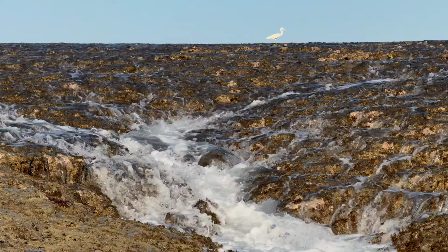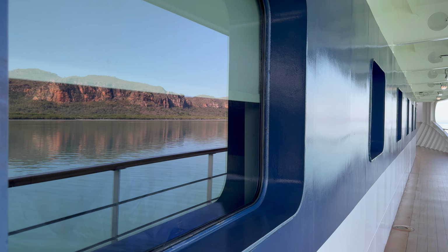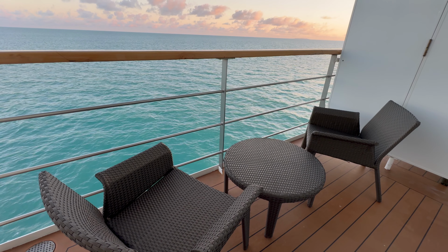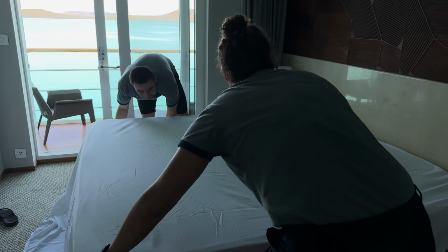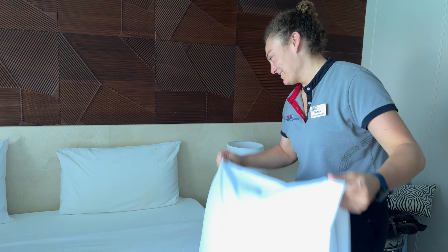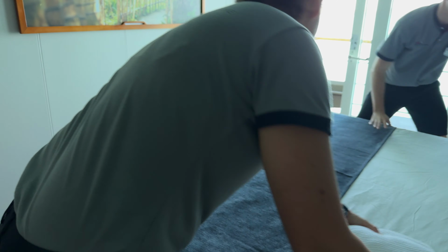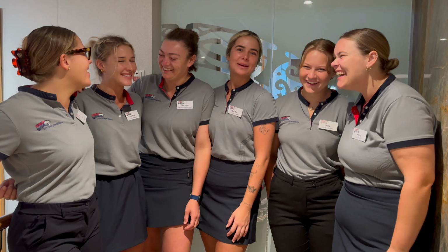Deck 4 is also the promenade deck, with the full ship circuit linked to Deck 5 at the bow. There are 16 promenade deck staterooms. These all feature a large picture window with blackened exterior glass for privacy. Deck 5 is mostly accommodation, with 28 Explorer deck balcony staterooms. All 58 staterooms on board are serviced twice a day by the super efficient and friendly housekeeping team.